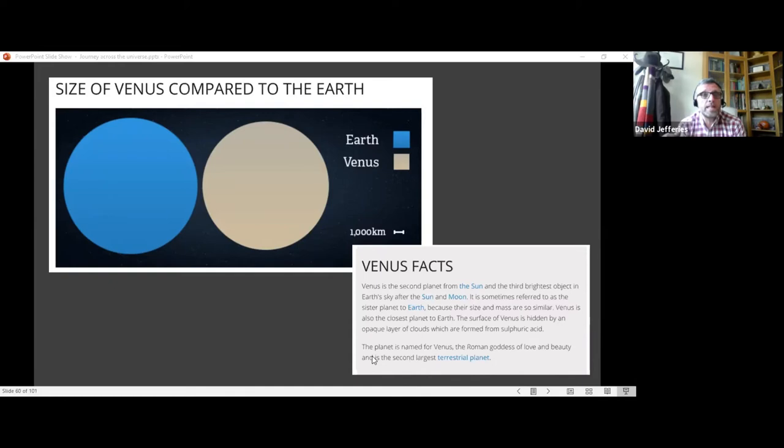So Venus rotates in the opposite direction to other planets as well. So the sun rises in the west and sets in the east there. Don't know why, but it just does. But Venus, like Uranus, rotates clockwise. These are known as retrograde rotations and may have been caused by a collision with an asteroid or another object which caused the planet to change its rotational path. We don't really know. Venus, as we said, is the hottest planet in the solar system. It's got an average surface temperature of 462 degrees centigrade, 863 Fahrenheit.